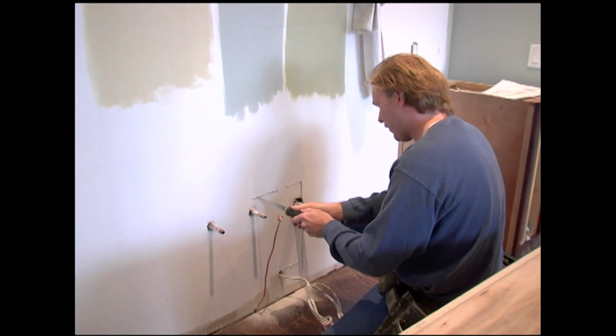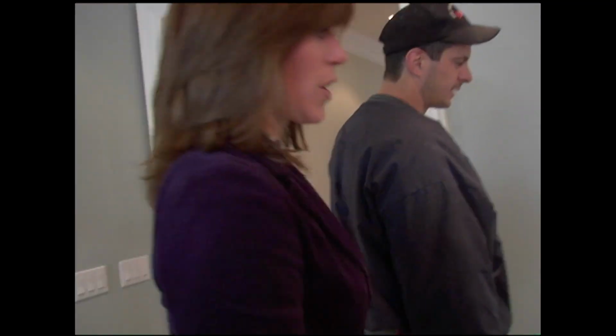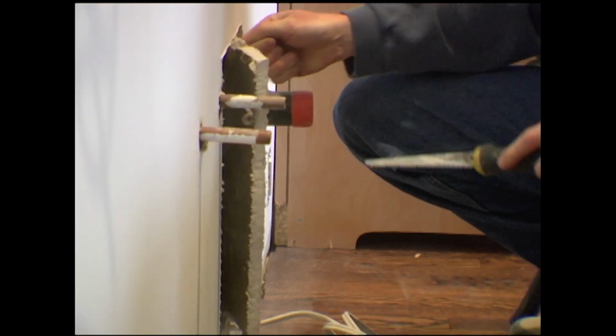What are you doing, man? We're just going to see what's behind here. What, you doing the drain? Yeah, we've got to pull it over. Ah, the old drain's in the wrong place. It's always something.